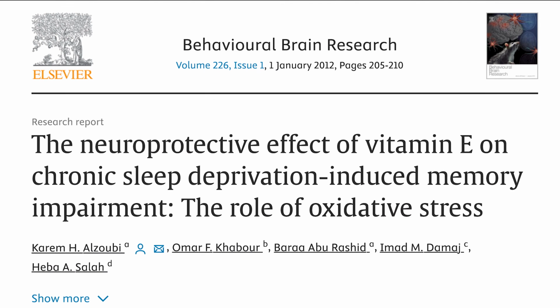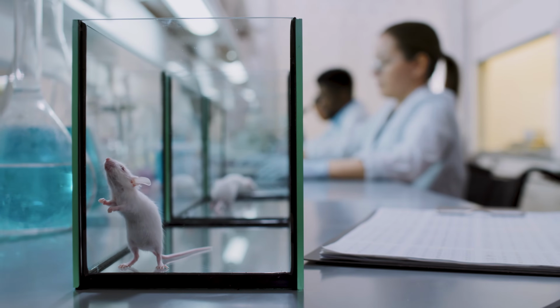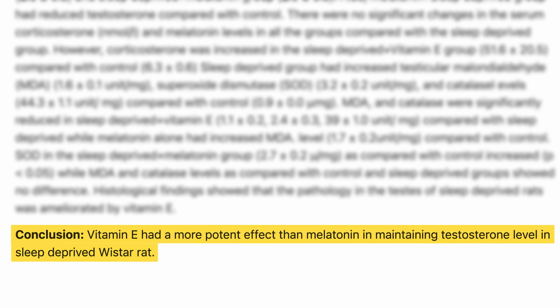In fact, we found a study from 2012 that showed an increased vitamin E level reduced memory loss in sleep-deprived rats. Other research has shown that when you have healthy levels of vitamin E, it can protect testosterone production from the effects of sleep deprivation.